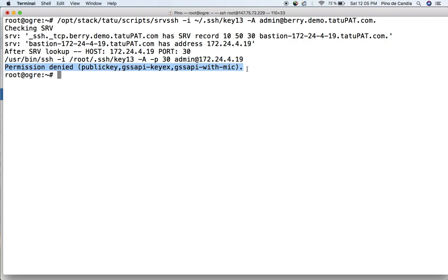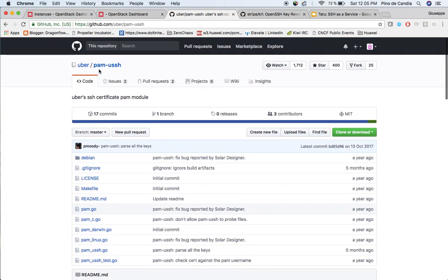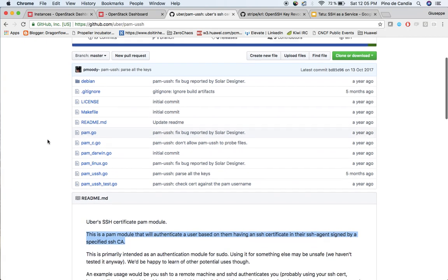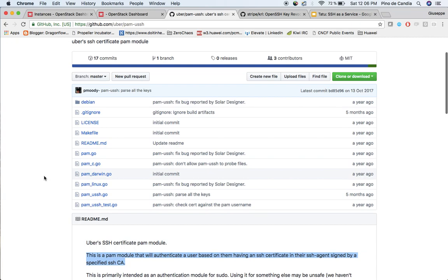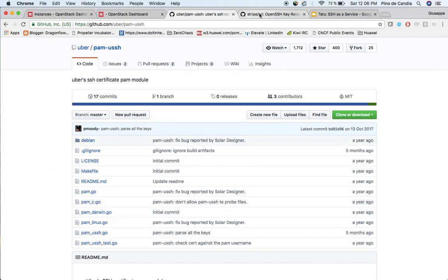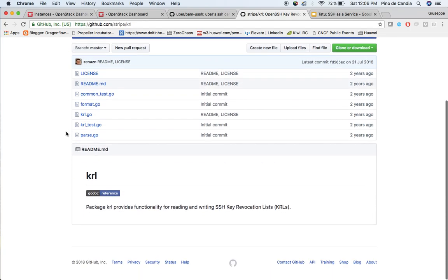This is a new feature in Tatu, and it is based on Uber's pam-ussh module. Uber blogged about this and released it open source. It's a PAM module that authenticates users based on their SSH certificates. It didn't support key revocation lists, so I integrated Stripe's key revocation list support. Both Uber pam-ussh and Stripe KRL are written in Go, and they've just been integrated into Tatu.